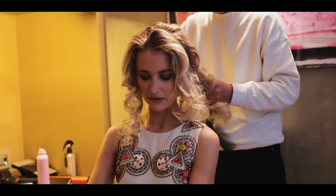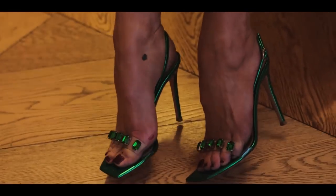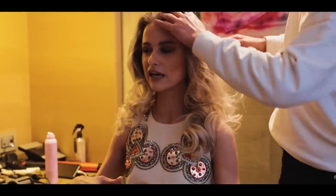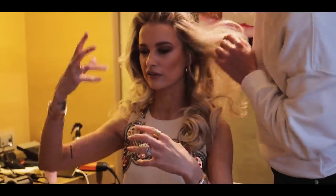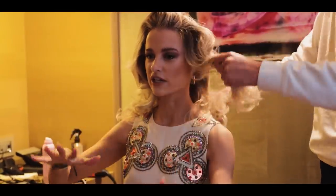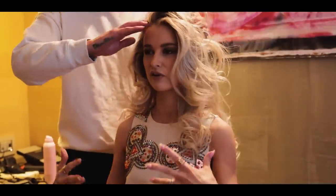But I've also paired it with these absolutely stunning Gianvito Rossi heels that I thought the extra jewels would just look so pretty. And then for the hair, Chris has done a full air wrap. Literally, I washed my hair when we got in, after all the big curls, and it went up in the ponytail. Washed it, started again, and then Chris has air wrapped it, so it's got this massive volume again.